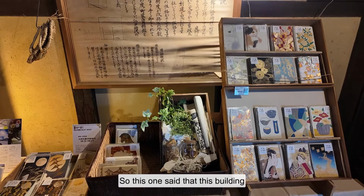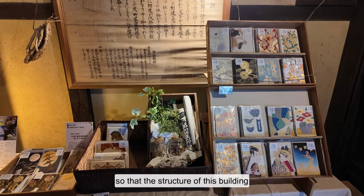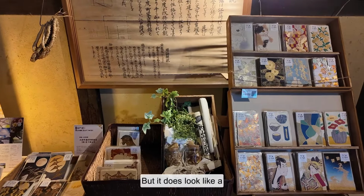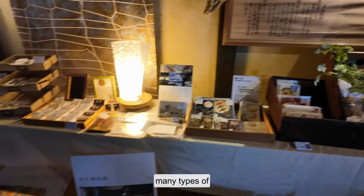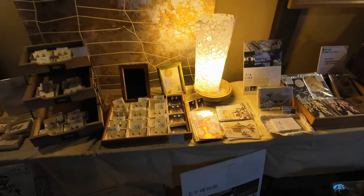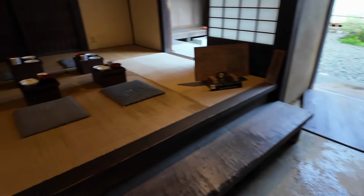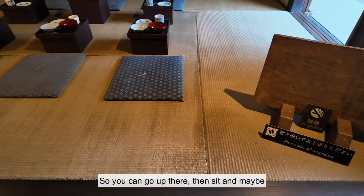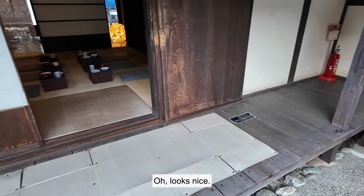This says that this building was built in 1793, and the structure looks like something used for living, but it does look like a building used for merchants. It has many types of products. I like this lantern, and wow. So here it says, 靴のでお召しお上がりください. So you can go up there, sit, and maybe take a picture. I don't know, probably that's the purpose. Oh, looks nice.